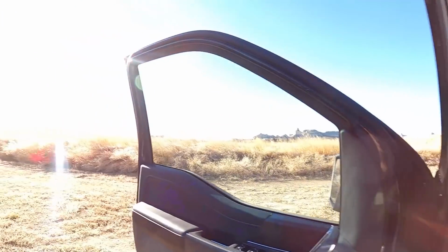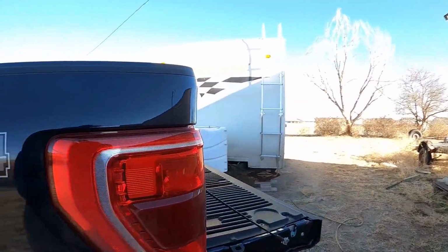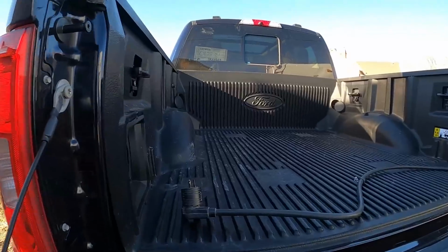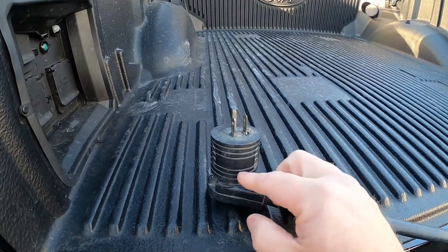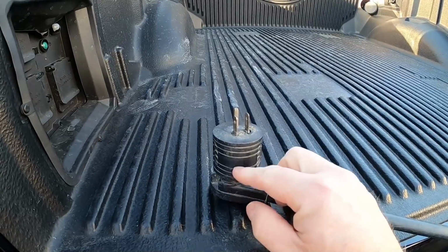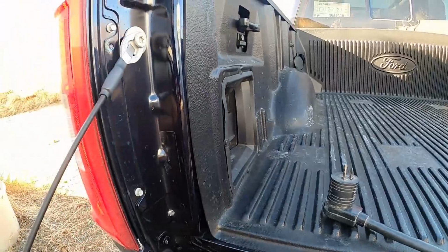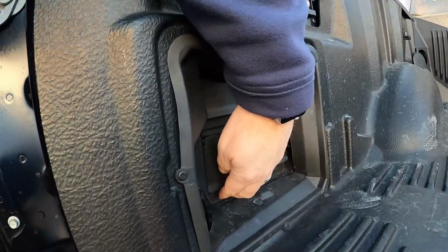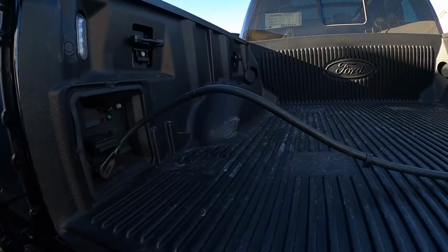So we walk to the back. We have a plug adapter here. If I took this off, it would show you what's on campsites, a 30 amp plug there. But we have the adapter to put the 110 hookup here. So if you look inside the bed like so, this will come up. We'll plug that right in. I can't do this two-handed. Hold on. Okay, turn that on.